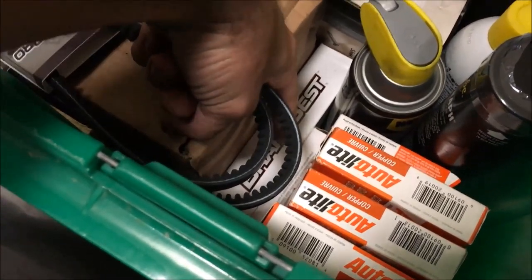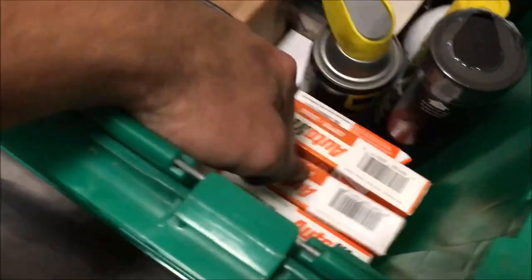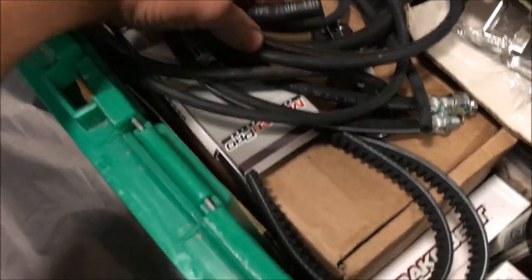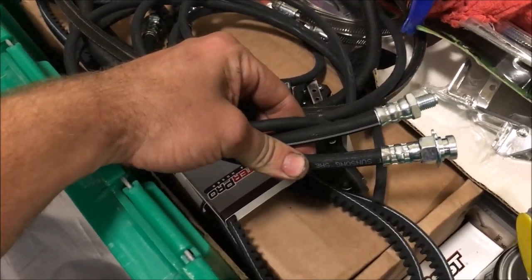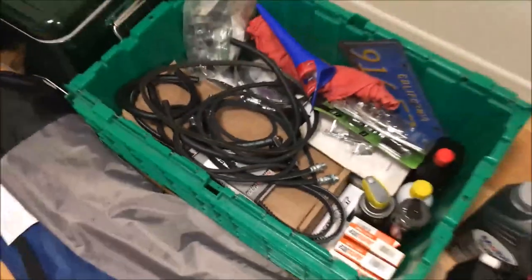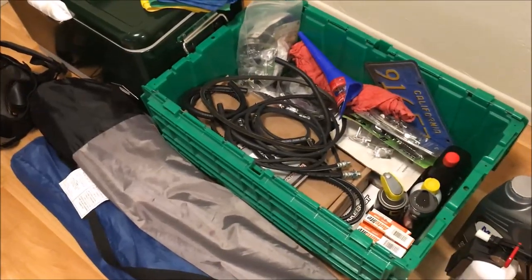So I have two brand new wheel cylinders in there, as well as a brake hardware kit. Spare spark plugs in case they get fouled out, spare belts, a bunch of fuel line and vacuum hose, as well as brake hoses, because I've had those explode or clog up to where they don't work, and it's nice to have those handy. But that's just basically your box that you go to if there is any kind of issues.